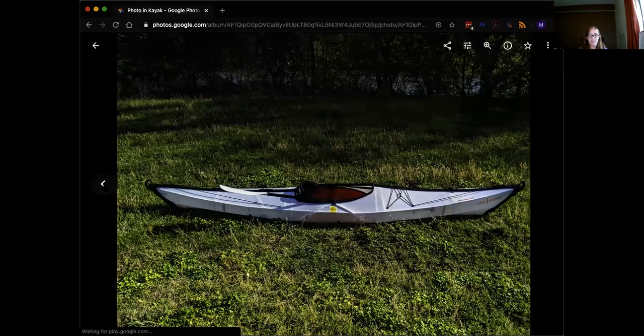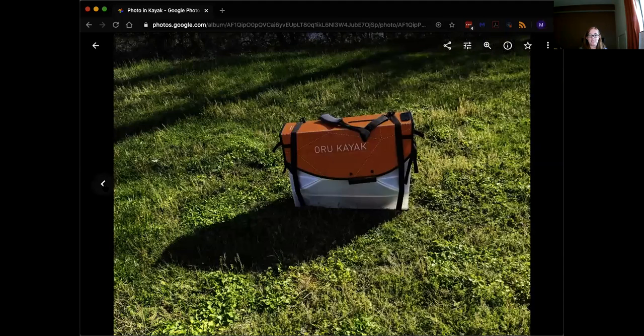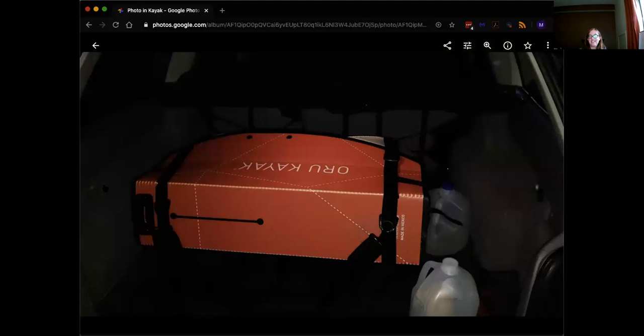All unfolded, but it goes down to be about that size and just goes right into the trunk of my car. Is that the bay? Oh, that's really nice. And the paddles all collapse too, so you can actually quarter them so they aren't any wider than the width of the actual car. That'd be all cool. Folded up. But this thing is absolutely awesome.